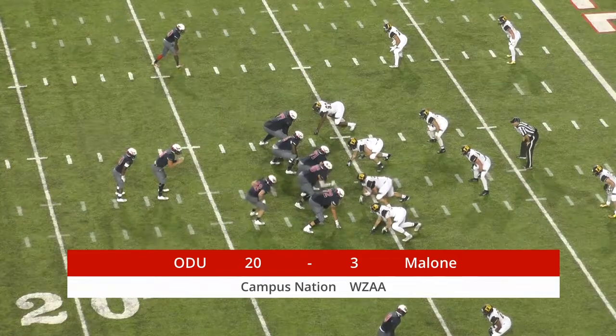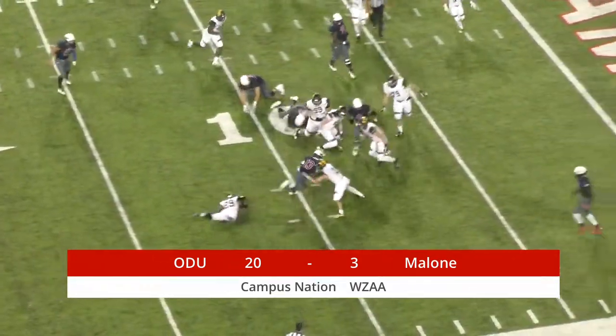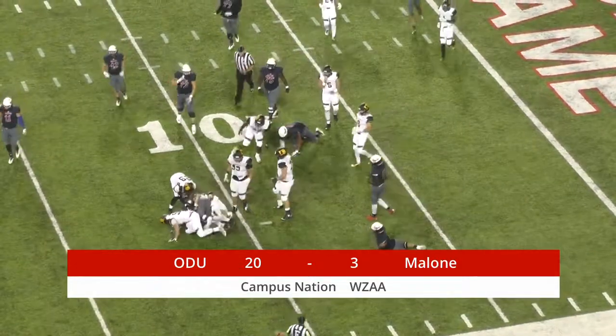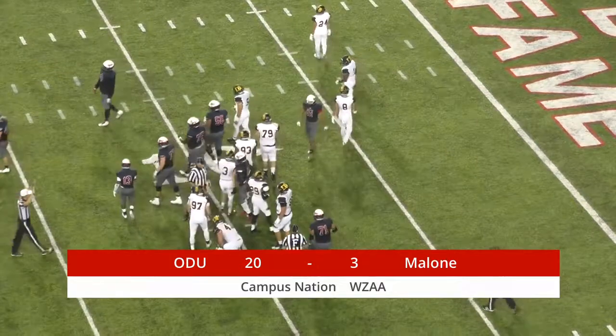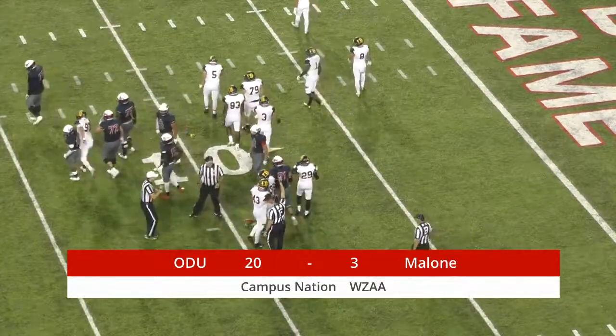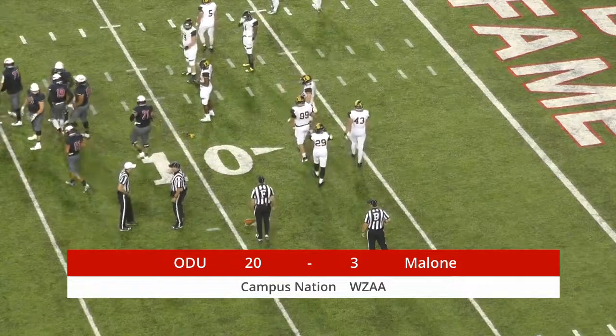2 to the left, 1 to the right, pistol formation. And it's a give to Javon Hilton. Got a flag thrown in here. Might be a hold. Ooh, boy, let's hope it's not a hold on the Pioneers because that will damage a nice drive here. It will definitely. It looks like their signal is a hold on the offense.